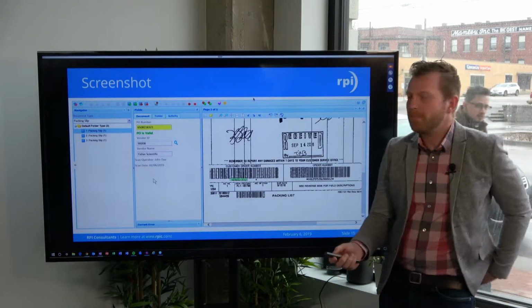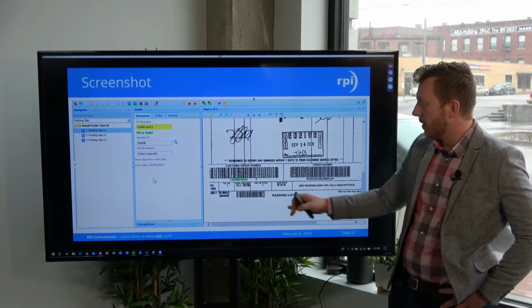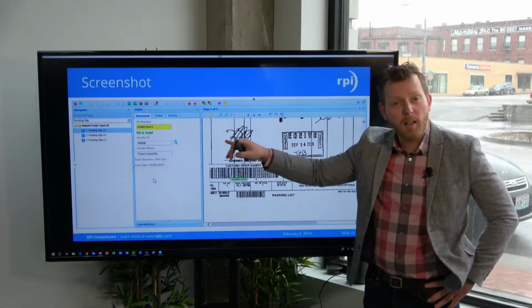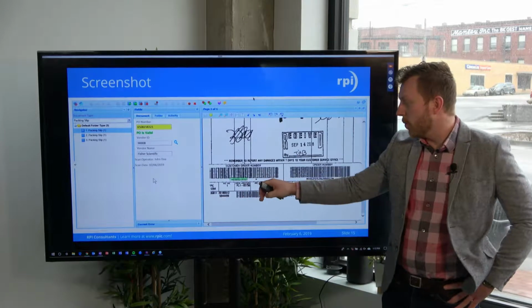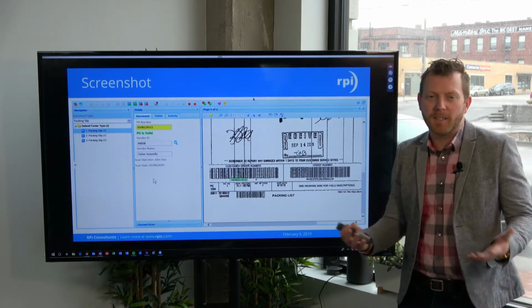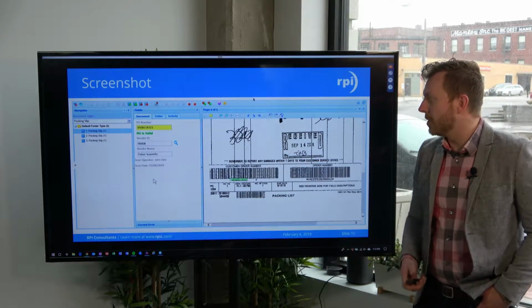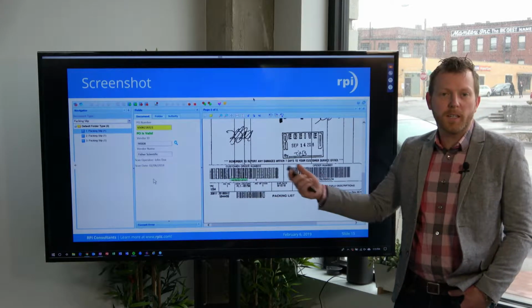And on the right-hand side here, you can basically see the packing slip document itself. When you highlight a field over here, you can actually see what the field was extracted from. Whether it's high quality or not, that's going to ultimately have results on your extraction results. But this one actually did a pretty good job of getting the purchase order number and validating that information.